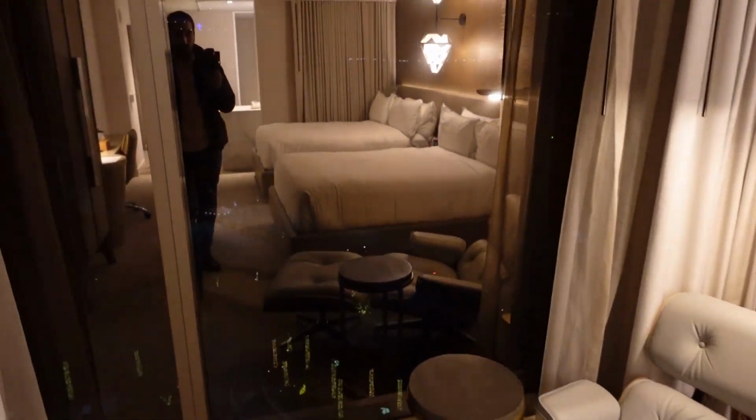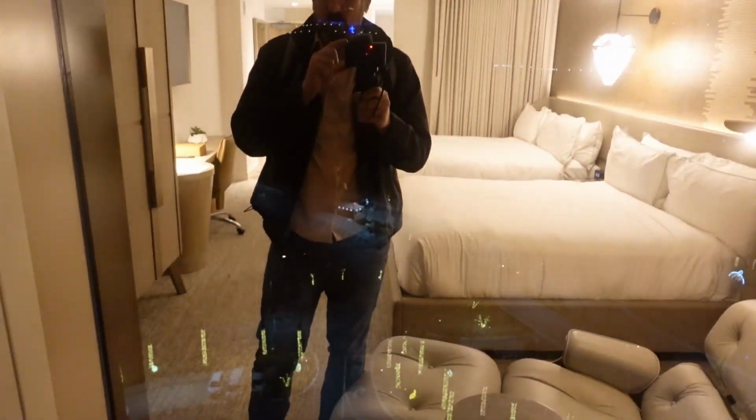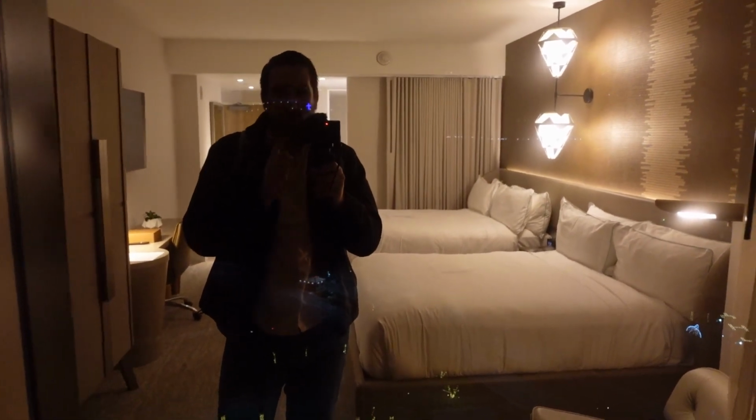And then we are checking in right now. It is 8 o'clock at night, so it is dark outside. But he did say that our room does look out to the mountain, so we'll be sure to film that in the morning, let you guys know what it's like.